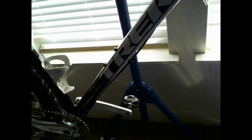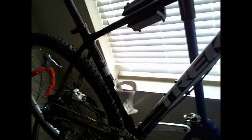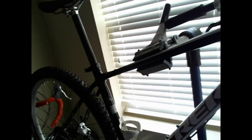I'm also running disc brakes. I run a single ring on the front. It's not really necessary, but there is a lot of road grime and stuff that gets caught up in this area, and having a front derailleur on there would just make things even worse. So I've had zero issues with this from a reliability standpoint, and it's done really well. There's really nothing else about the bike.